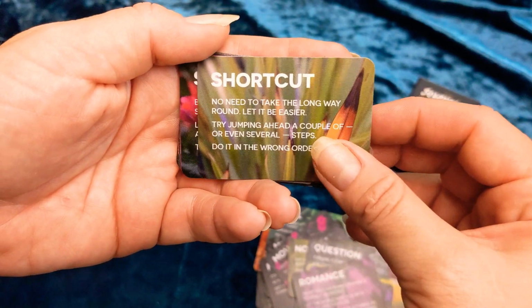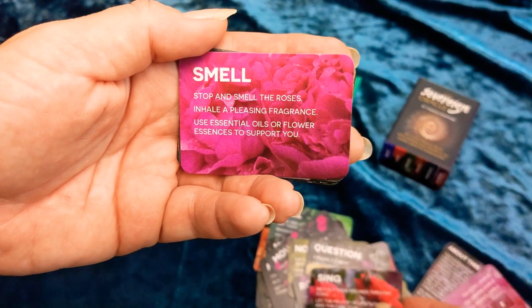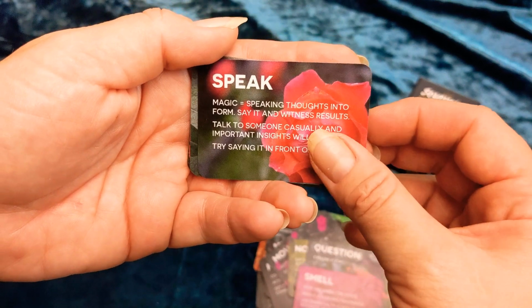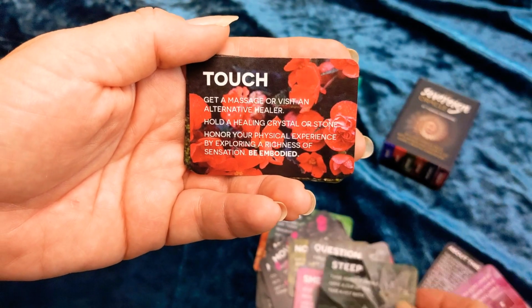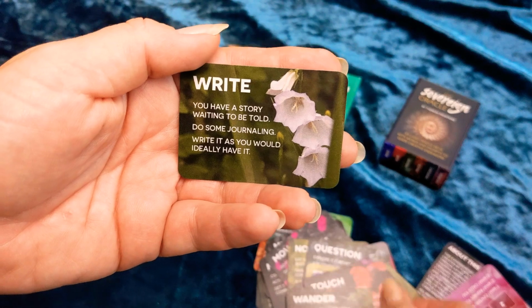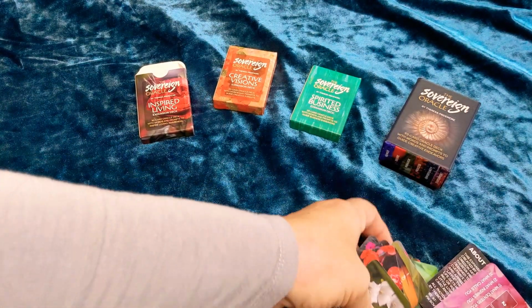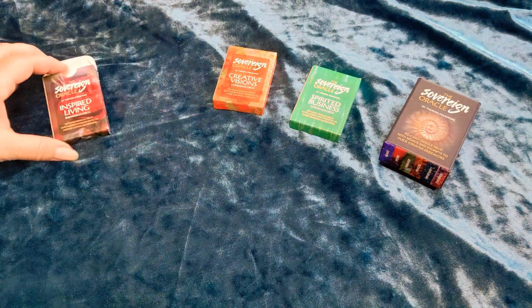I like her takes on things. So I originally bought this deck for my boyfriend, and he loves it. He used to read tarot a little bit, but this is much easier to access for those who just don't need to work with the symbology, but still have some images on the back to get a sense. So I'm going to clear these aside. And so that's the Inspired Living deck.